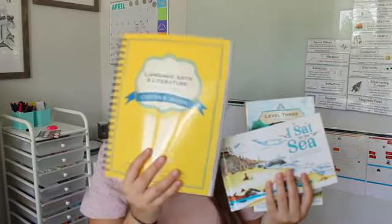And then their language, again, shocker, I know, it's from The Good and the Beautiful. So my little guy, he's 8. He's going to be doing language arts from The Good and the Beautiful course 3. And then my daughter will be doing course 5.